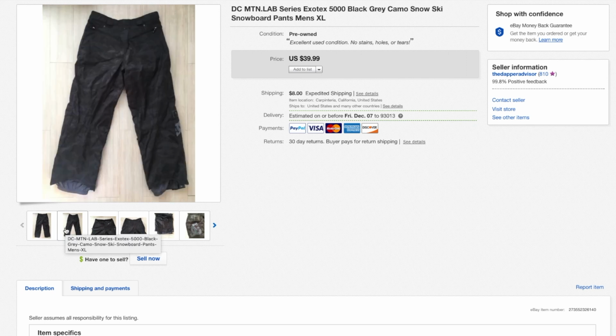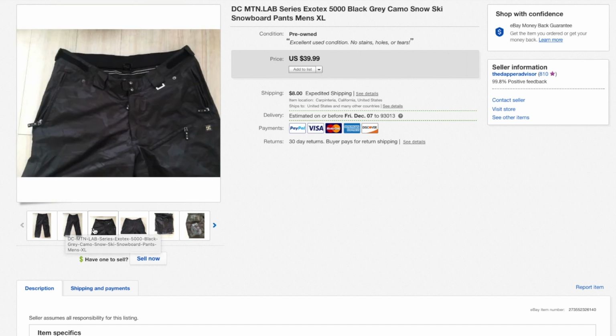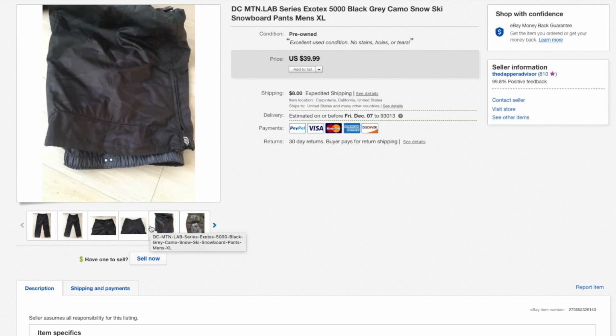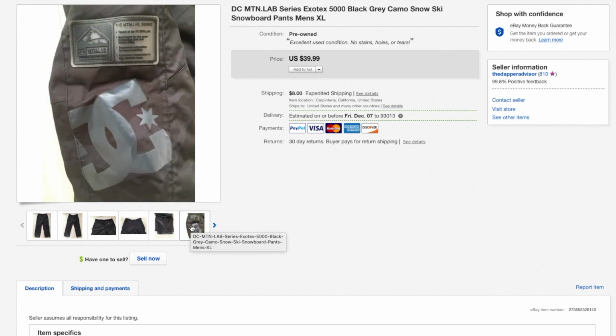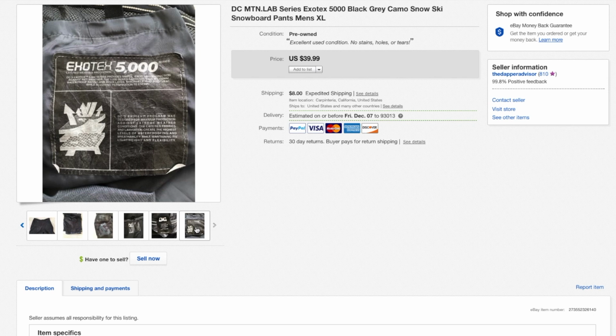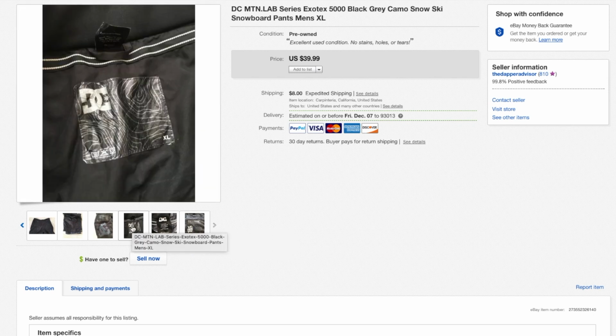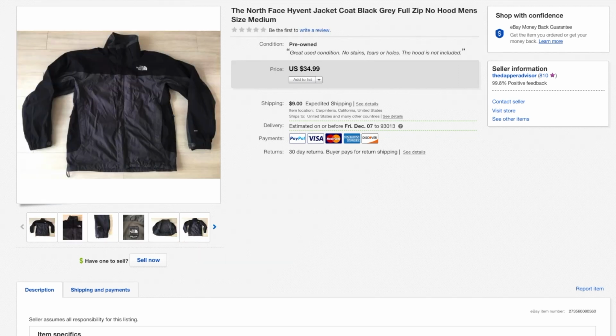It kind of depends on the style and the color when it comes to most snowboarding pants, but bright colors and black, those are like the biggest sellers for me. You can see this one has somewhat of a camo print to it because it's black and gray. But these sold for full asking price, $40 plus the $8 shipping, and it took about maybe a week and a half to sell, and I picked these up for about $5.